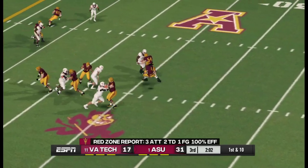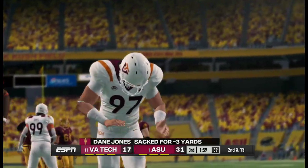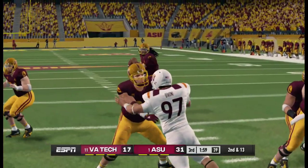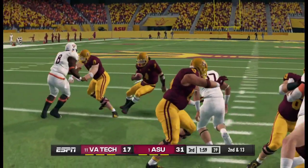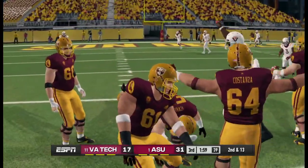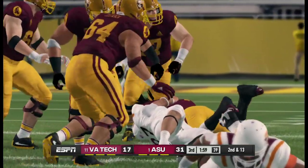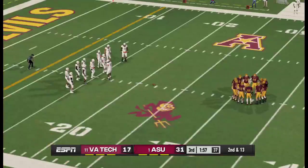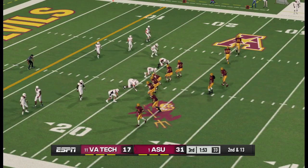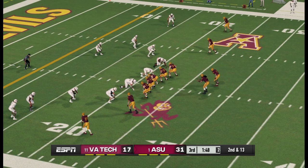Plenty of time. He's going to run this time. He's going to lose 3 yards. That's Aaron Devani with a sack. 2nd and 13. Don't let Virginia Tech back into this. 3's not a total loss here, but there's still tons of time on the clock. Whole another quarter.